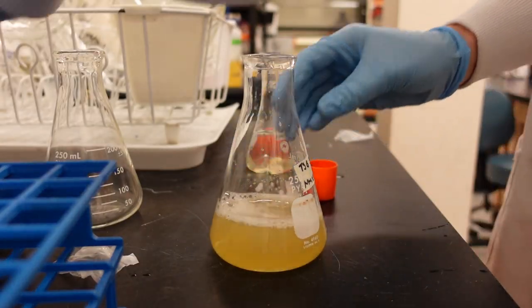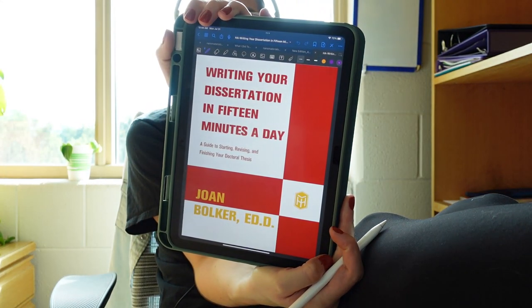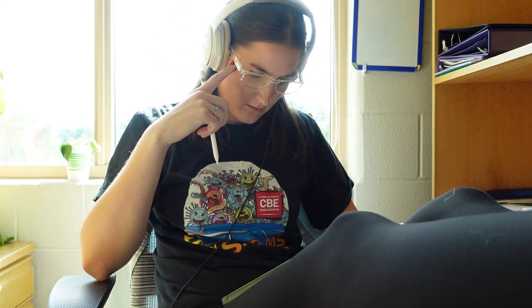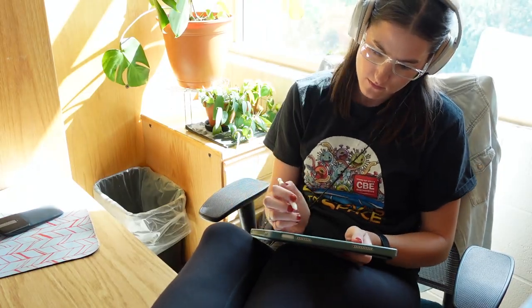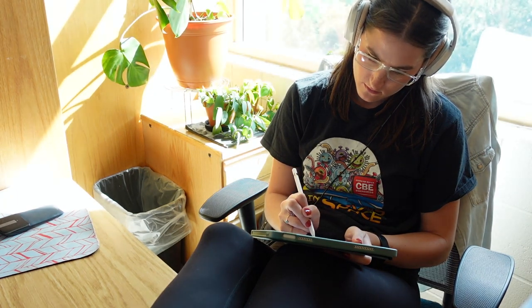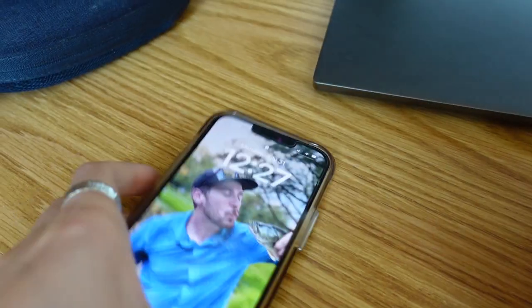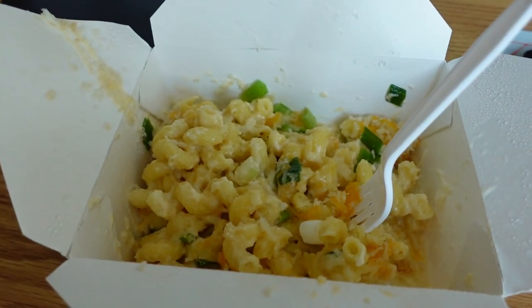Then I went back up to my desk and started reading Writing Your Dissertation in 15 Minutes a Day. I've heard excellent things about this book, and I figured it was about time to start reading it, considering the fact that I'm going into the fourth year of my PhD. Then it was lunchtime.